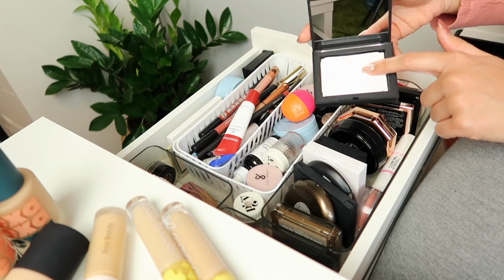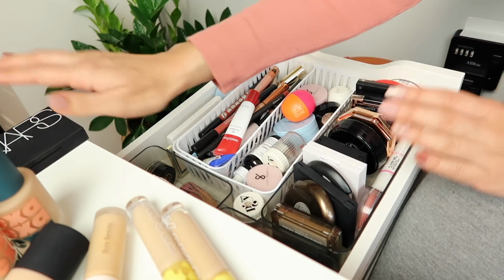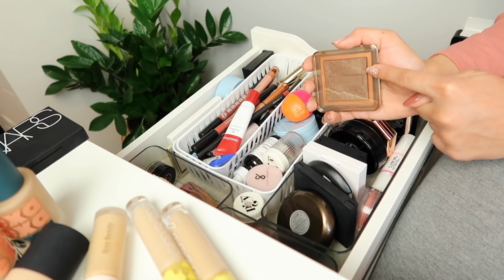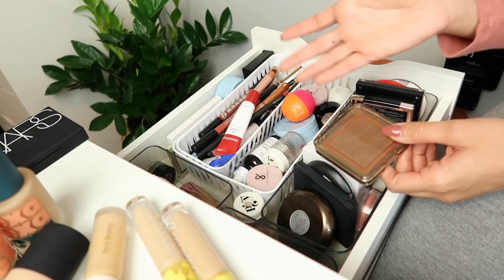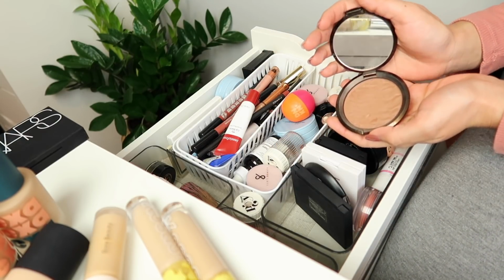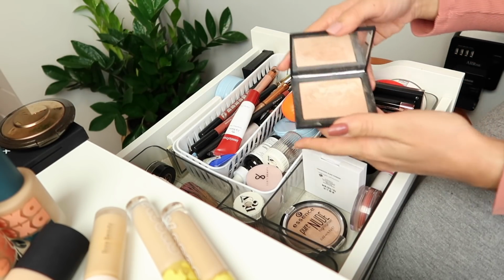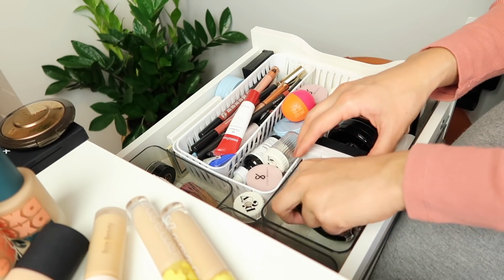I am going to keep my NARS Light Reflecting Pressed Powder in here. I really love this pressed powder, so that's going to stay. I'm going to move my Nabla bronzer. I'm not sure I love this shade, so I'm just going to move it out of the way of my everyday drawer. I am going to keep my Becca bronzer in this drawer because I love my Becca bronzer. I am going to move my NARS highlighter. I just don't use highlighter all that often.